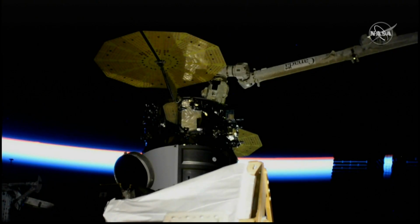And that'll conclude Cygnus's journey to the International Space Station, which began on Saturday, February 15th at 2:21 p.m. Central, when it launched from Pad 0A at NASA's Wallops Flight Facility in Virginia. Cygnus was captured this morning at 3:05 a.m. Central Time by NASA astronaut Drew Morgan at the controls of the station's robotic arm, backed up by Jessica Meir of NASA.